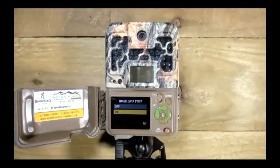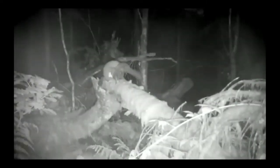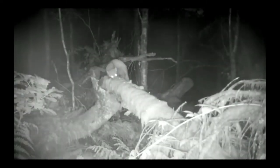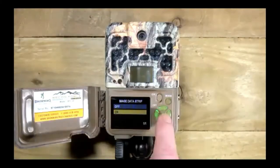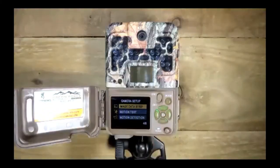Press the down key once to highlight the image data strip and press the enter key to continue. Here we have two simple choices, on or off. If you select on, then a data strip is attached to the foot of all images and videos captured on the SD card and provides valuable information such as temperature, camera name, and the time and date that the photograph or video was taken. If set to off, the image data strip will not be visible and you will have to employ other methods of discovering what time the file was created, so it's probably best if this feature was left on. Select on and press the enter key to return to the setup menu.